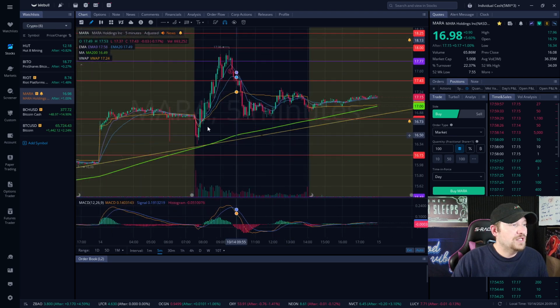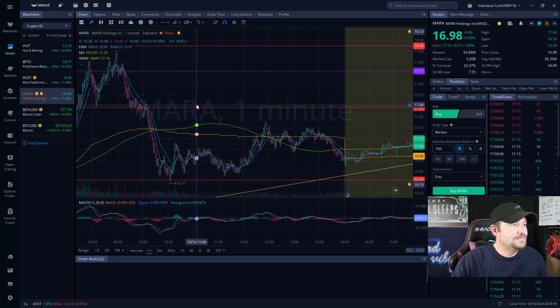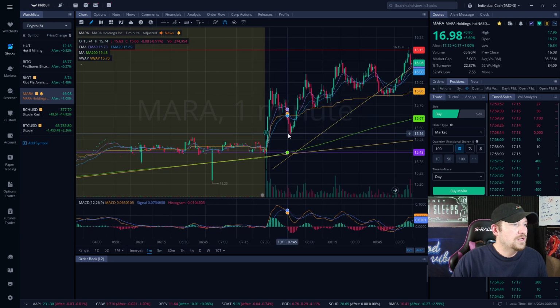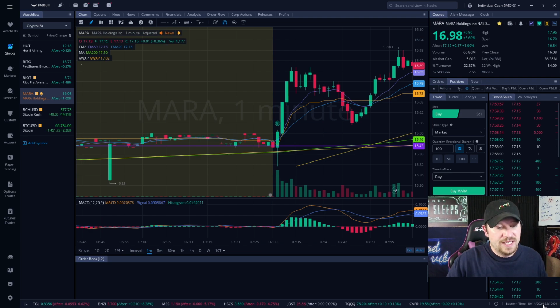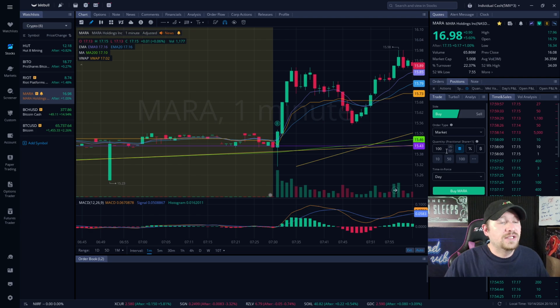If we go to the 5-minute chart and take a look down here, or even the 1-minute chart, you can see that I bought right at market open, 7:31 on Friday. The market opens at 7:30 my time, or 9:30 Eastern time. So I opened up the Friday with a nice position. Well, it was actually quite a bit more than that.